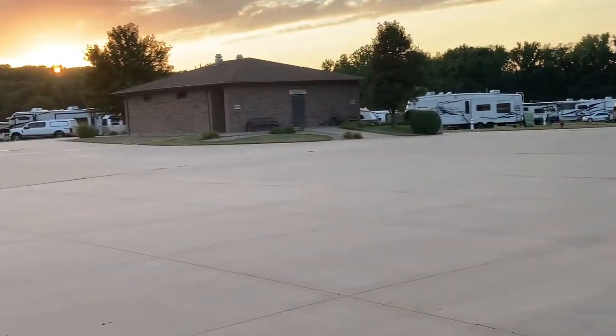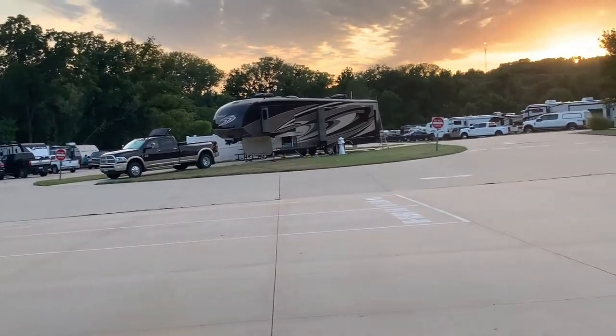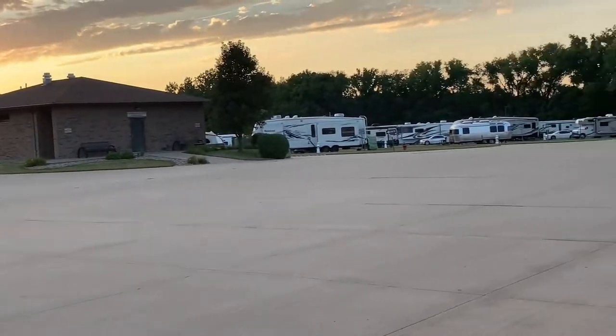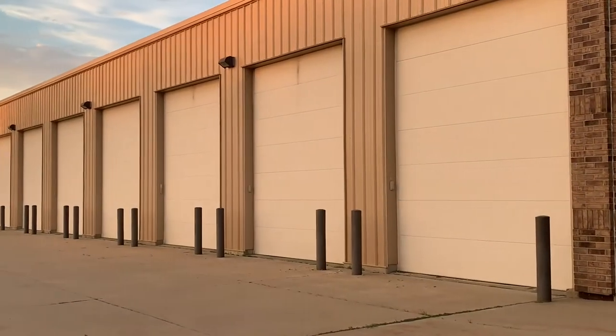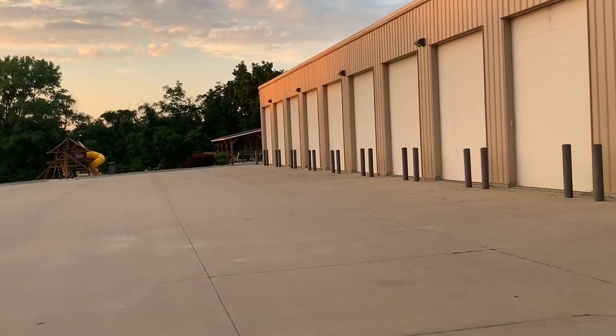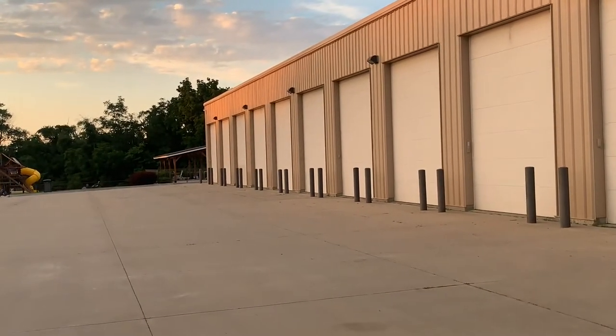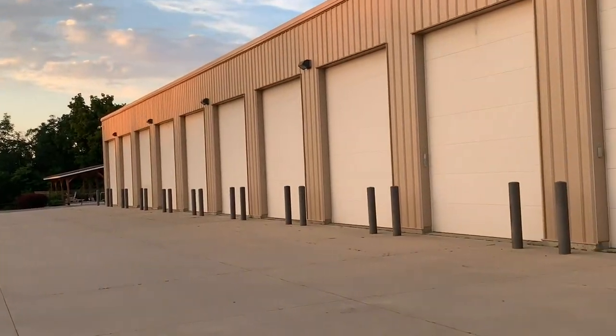As you can see, this is a pretty good size RV park, and I love how they have all the open area here. We're not quite sure what these doors were. We're not sure if one time this place used to be an RV service center, something where you could park and get your rig worked on. Yeah, because they have all these big garages here.